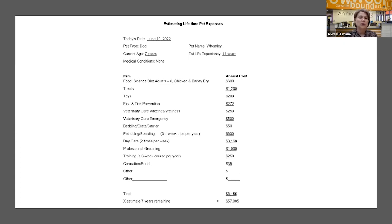So that could be a place for me to start if I am putting money into a trust, or if I am setting up an account just for the care of Wheatley, or I'm putting it in my will, I guess. So let's say I set up a savings account just for this purpose. I named as the beneficiary the person who's agreed to adopt my pet. Every year, as Wheatley's life expectancy goes down, I could then start taking out $8,000 a year to make that adjustment. Or I could just leave it at $57,000 and have a secondary and just tell the beneficiary that you'll get whatever is left in this account regardless.